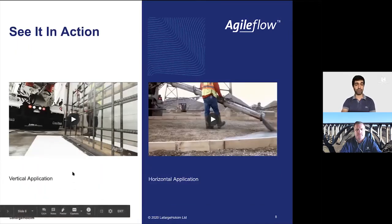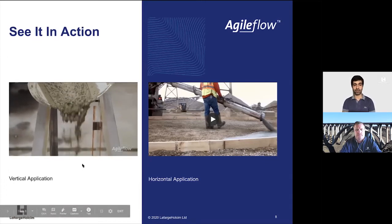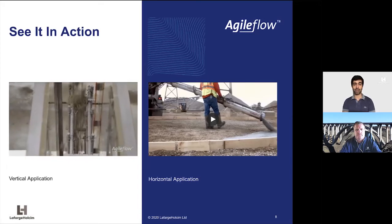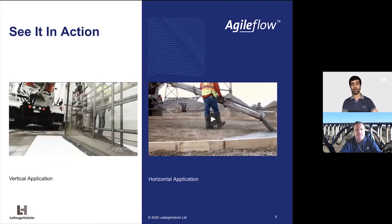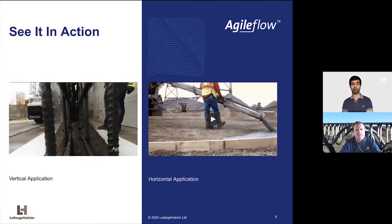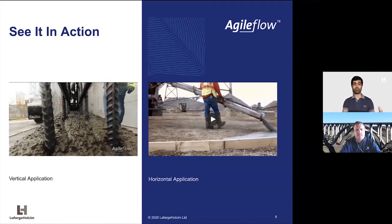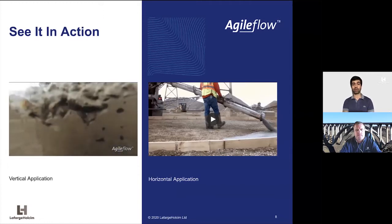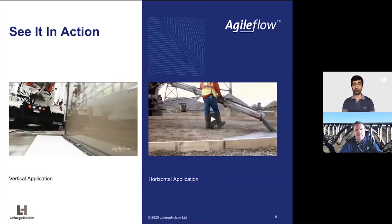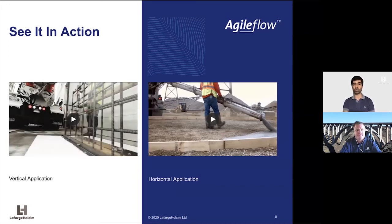So let's look at it in action, and we'll start with an example with a vertical application. We used a transparent formwork in this case because that's allowing us to better see what's happening. Light reinforcement in this wall, and you see that we're pouring concrete from one side and concrete is just flowing by itself on the other side, completely embedding reinforcement throughout the formwork. And that's really what Agileflow is about. That's really the ability to fill up a formwork without the need for vibration and embedding the reinforcement and having the ability to deal with heavy reinforcement if need be.